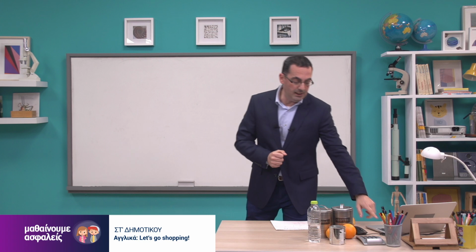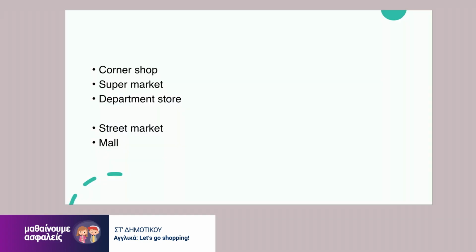I went shopping to a small shop, a corner shop. They're called corner shops. Yes, there are other shops and stores. There are corner shops, which are very small shops, and you can buy the things that I bought. There are supermarkets, very good. Department stores, where you can buy clothes, devices, furniture, anything you want. There are street markets. People usually buy fruit there. And of course, there are big malls.